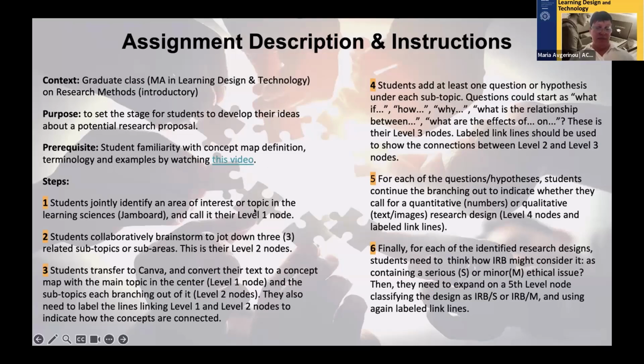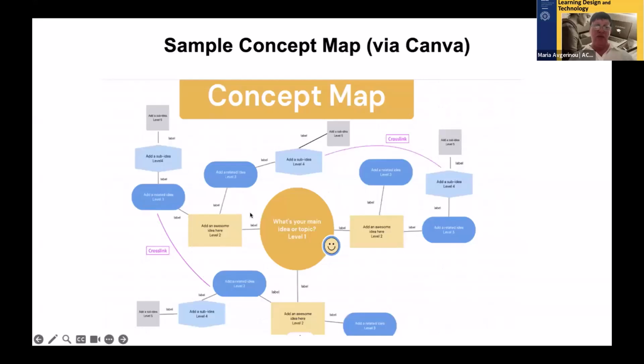So here are the steps. The assignment begins with, first of all, they access Jamboard and they jointly identify an area of interest or topic in the learning sciences, which they call their level 1 node. So this is the first level. And then they collaboratively brainstorm, still in Jamboard, to expand the Jamboard by jotting down 3 different subtopics or sub-areas that are related to that first concept or topic, and these are their level 2 nodes. And then this is what they need to do.